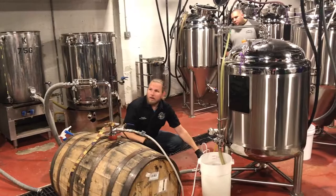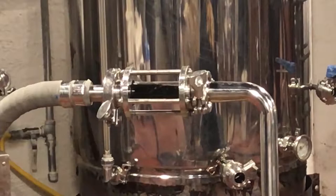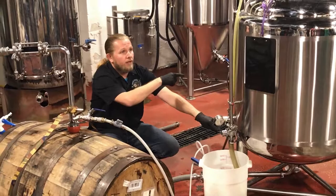You can see it start showing up top there. That's basically it. She's slowly moving through now, and you can see it starting to fill in the sight glass here. It's about 3 psi, but as that barrel starts pushing in, the tank pressure is going to increase, so I'm just going to slowly let it gas off.